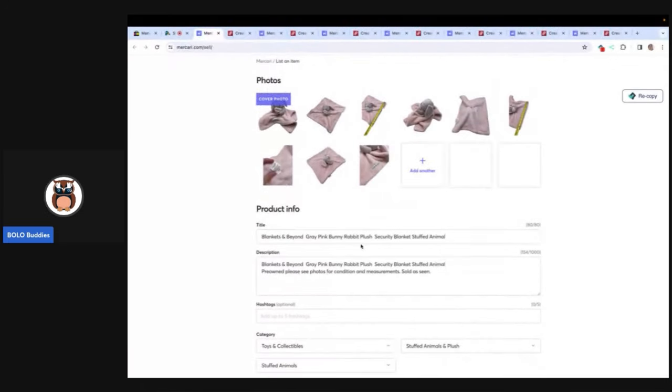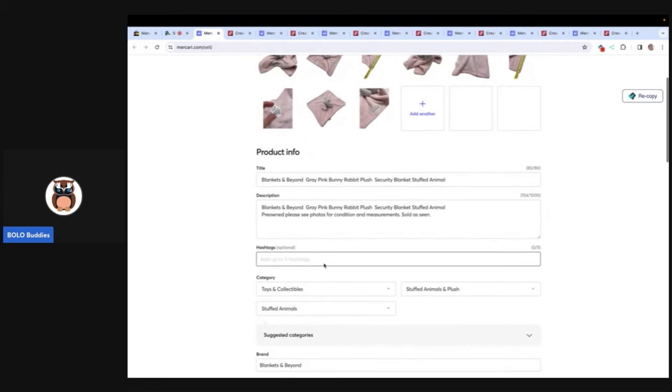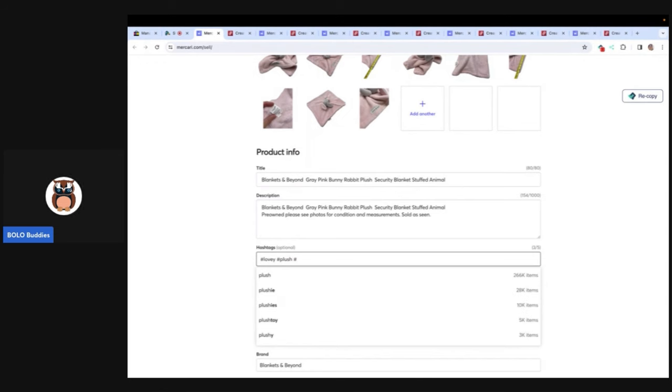And here is a lovey. I do have a video that talks about loveys. These are a great item. A lot of them are Bolos. They're like small security blankets.